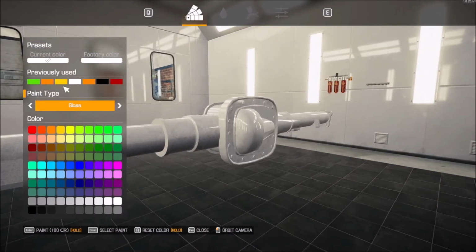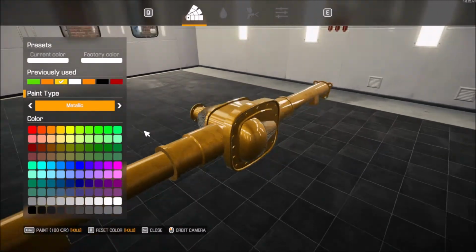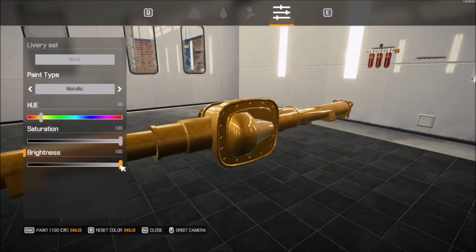Alright, so for the rear end, we are going to go with a yellowish, what is this, metallic? Yeah. We're going to go with the yellowish color for the metallic for the rear end. So we are definitely going to go with that. It almost looks gold, doesn't it? So let's go in here, see if we can, nope. Saturation, can I lighten it up a little bit?